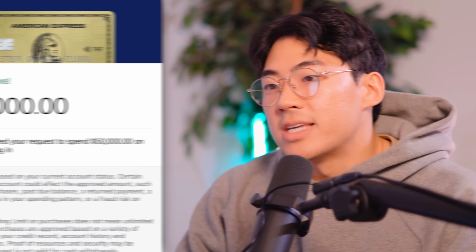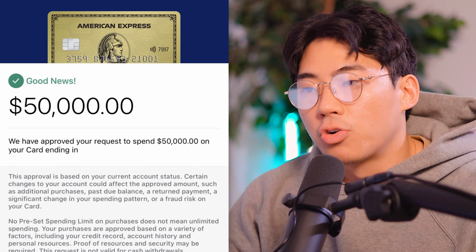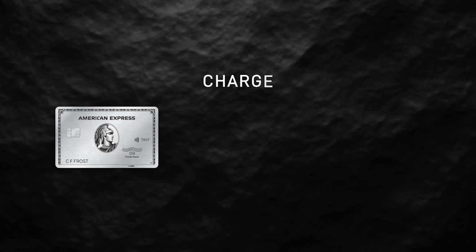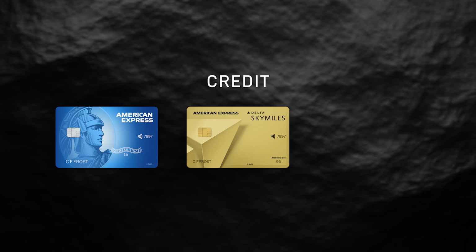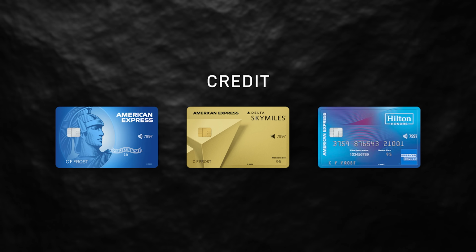Normally, the issuer will also set a spending limit for you based on your creditworthiness. So this means if you do get a charge card, you're not going to be seeing a preset credit limit that you do on most other credit cards. To give you examples of both, some of the most popular American Express charge cards include the Platinum card, the Gold card, and the American Express Green card, while examples of American Express credit cards are the Blue Cash Everyday card, the Delta SkyMiles card, or even the Hilton Honors card. It's important to note that not all American Express cards are either just a charge card or just a credit card. There are now hybrid products that offer a combination of features.